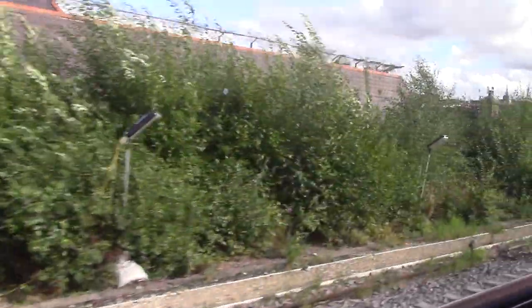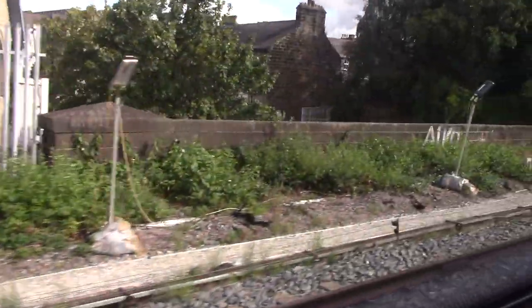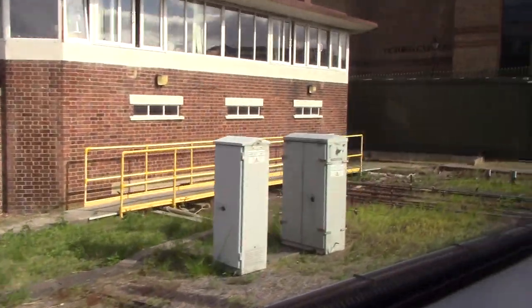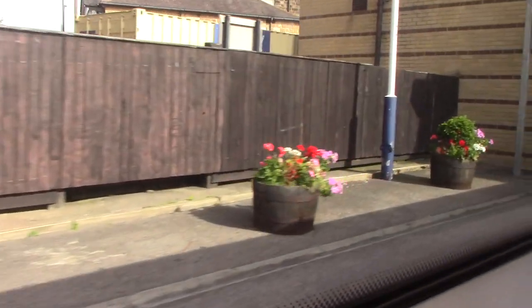Harrogate start on their service down to London using this siding just here. Platform numbers at Harrogate are platforms 1 and 3. It used to be a platform 2. It used to be a bay platform that got taken out many years ago.